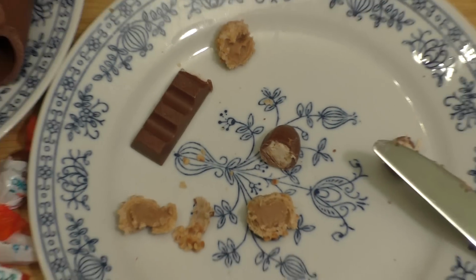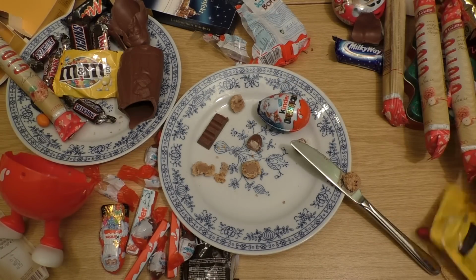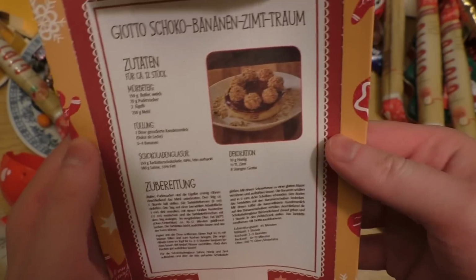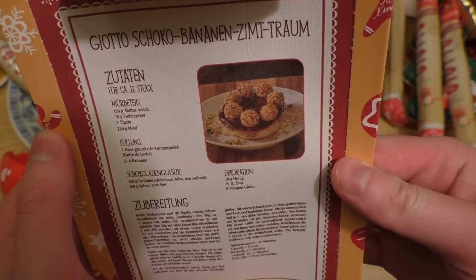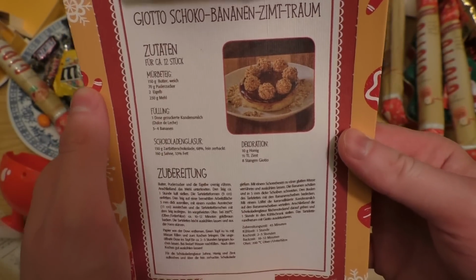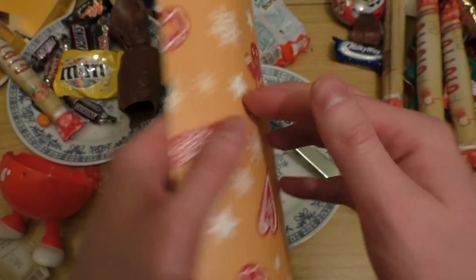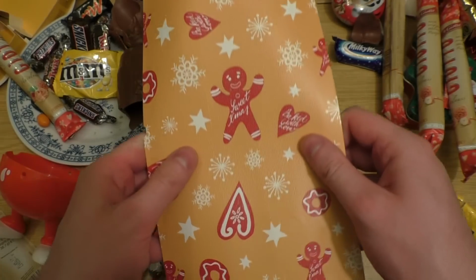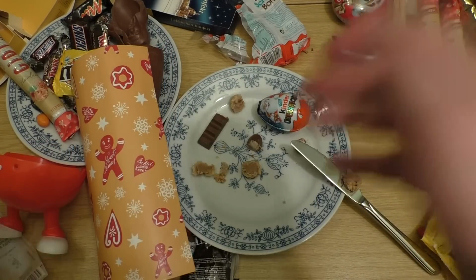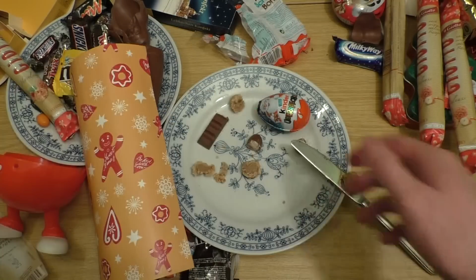Okay, now we have the surprise egg. But before I do the surprise egg, we check out the packaging of the Giotto. Inside the Giotto is a recipe for a Giotto chocolate banana cinnamon dream. This looks sophisticated. This is too sophisticated for me. Ah, here's gingerbread guy. Speaking of gingerbread guy, next episode I will decorate this gingerbread guy. So stay tuned.